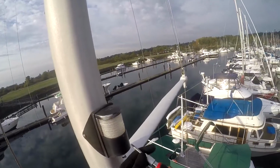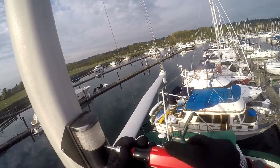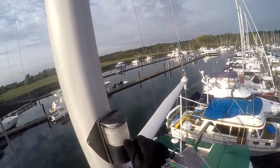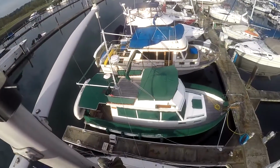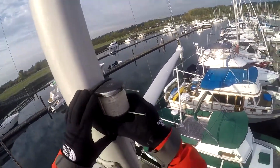Once up there, there was a light bulb that we were going to replace, but we ended up finding that the plug for the light bulb was actually broken. So we ended up taking the whole housing off of the mast, and we'll have to do a few small repairs on that.